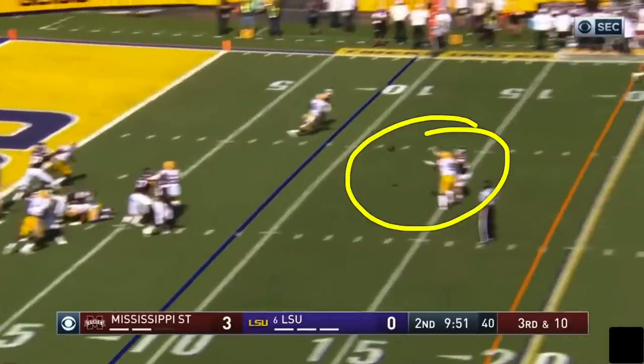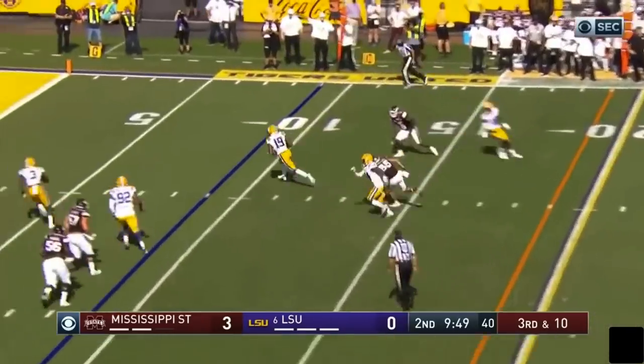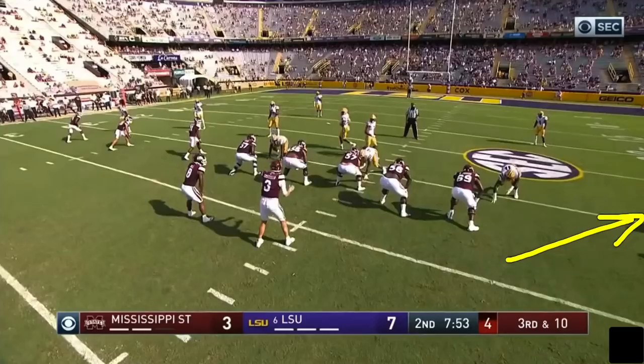Really, just about the one or two bad throws. I say bad throws, off target a little bit throws. That one a little bit behind allows him to catch up and make the pick. Here he is going to take a one-on-one on third and 10, throw it in there for a touchdown.